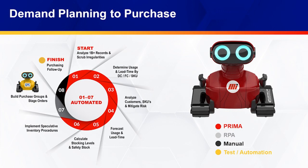And then finally, we kind of stop and take a look at that and say, are there any inventory procedures that have changed since the last time I ran this formula? Do you have any inventory that you want to speculate on? If the answer is yes, those are contemplated. If not, we then move that over into a shared service center in Atlanta where the purchase orders are built and grouped and the orders are staged. And now what we're doing is actually integrating that with our suppliers so that we electronically feed that order to our suppliers so that we have end-to-end demand planning all the way into purchase.